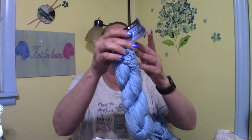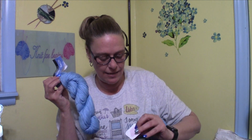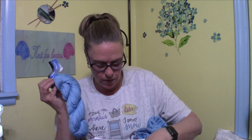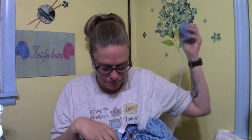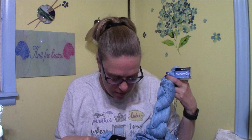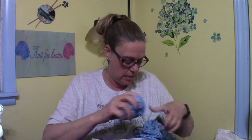Oh, that's a paper cut. I'm using Barocco Modern Cotton DK. And I talked about this before. This is really, really thin DK. It honestly felt more like a fingering weight. So I am holding it double. I am almost done with my second one, sorry. So I need to cake these up so I'll be able to finish that.